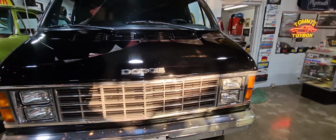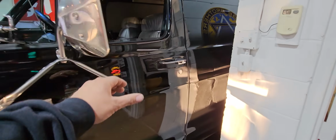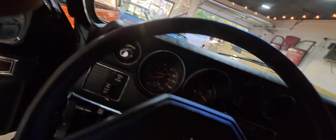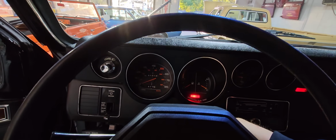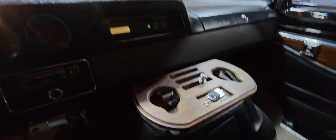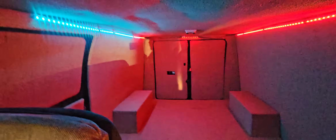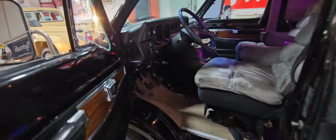All right, well, we got one. Well, let's start with this one. 1984 Dodge Ram Van, 250, 318, factory 4-speed on the floor. How cool is that? 61,000 original miles. Party lights, baby. Everything works. Lights, gauges.